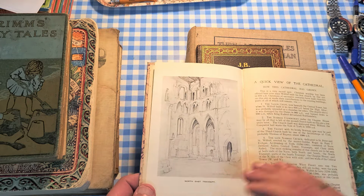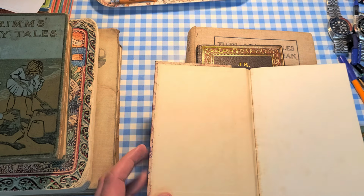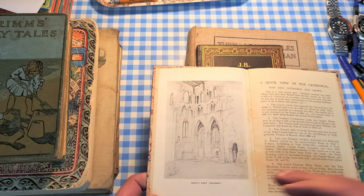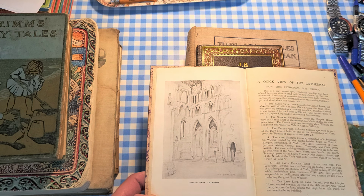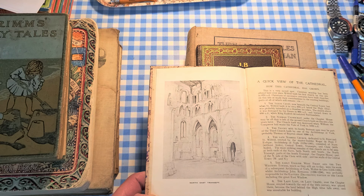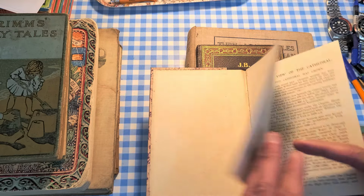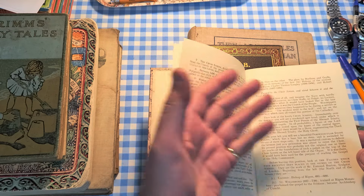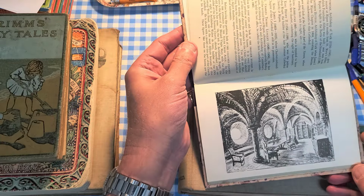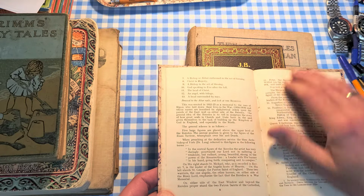And it goes straight into a quick view of the cathedral. There's nothing on the cover to say which cathedral it is. On the end pages, there's no information. Obviously this was produced by the organisation of the cathedral, but nobody thought about how to package it, to cover it, to bring it together. This is all actually about Ripon Cathedral, but it's a beautiful little book produced probably in the late 60s, maybe the early 70s. Not quite sure.